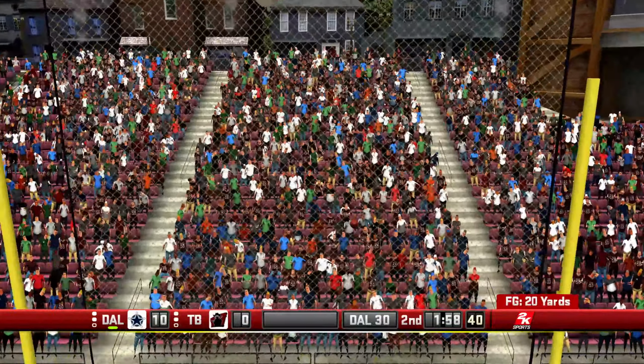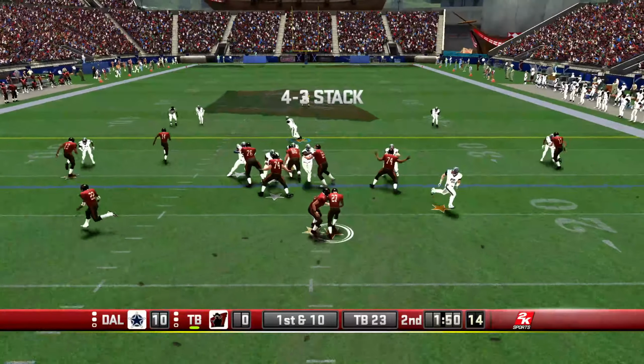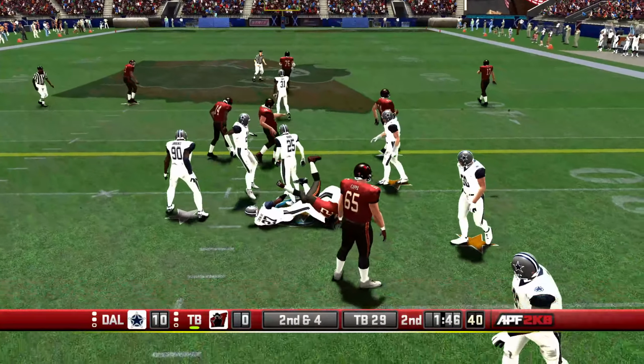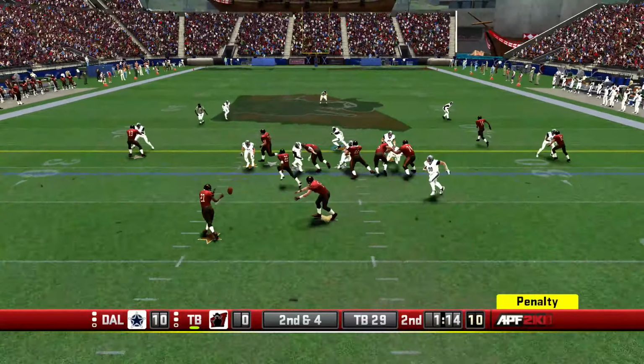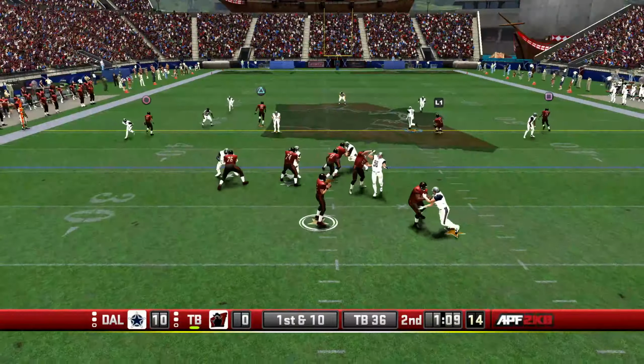Meyer with a 21-yarder, and it's good. We'll start at their own 24-yard line. Jones takes his first carry of the game. Jones takes it off the toss and takes it up.